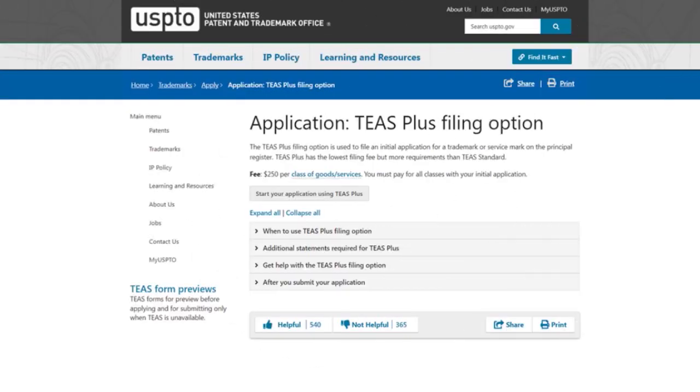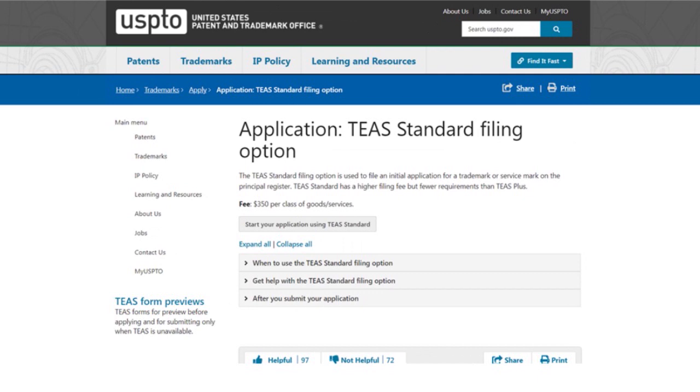So the next step here is you need to file, right? First step, you need to search for the name to make sure it is still available. Number 2, you need to apply. Number 3, you need to actually file. So once you have completed the application, you actually have 2 filing options. You have what they call TEAS Plus and TEAS Standard.